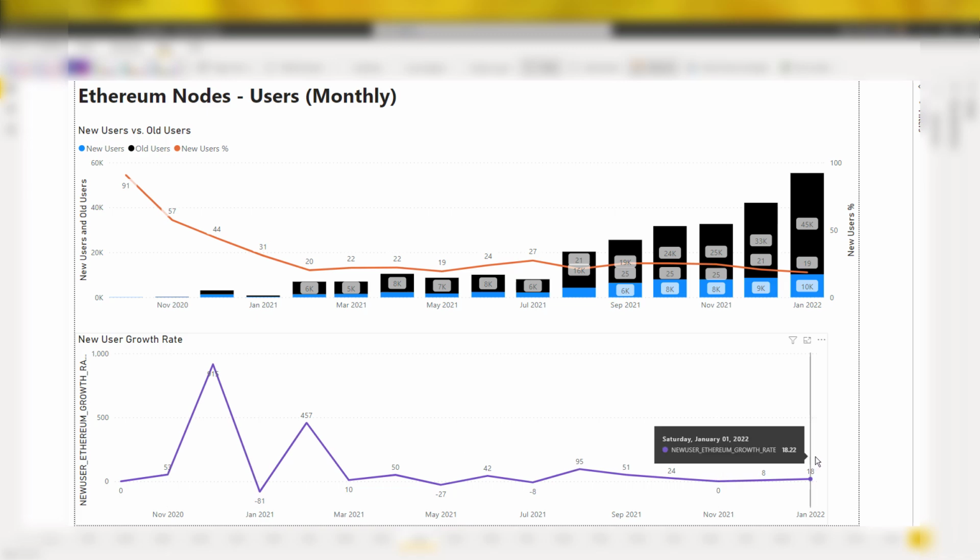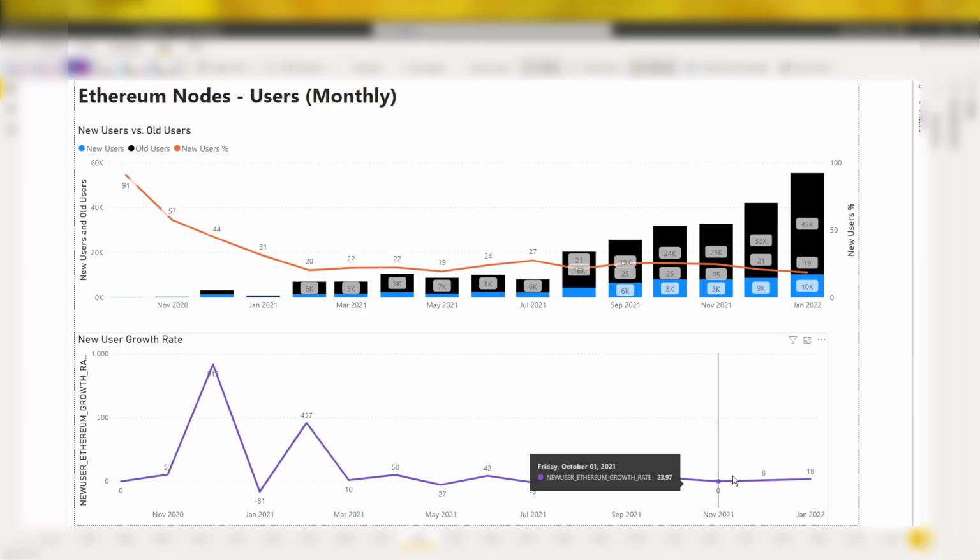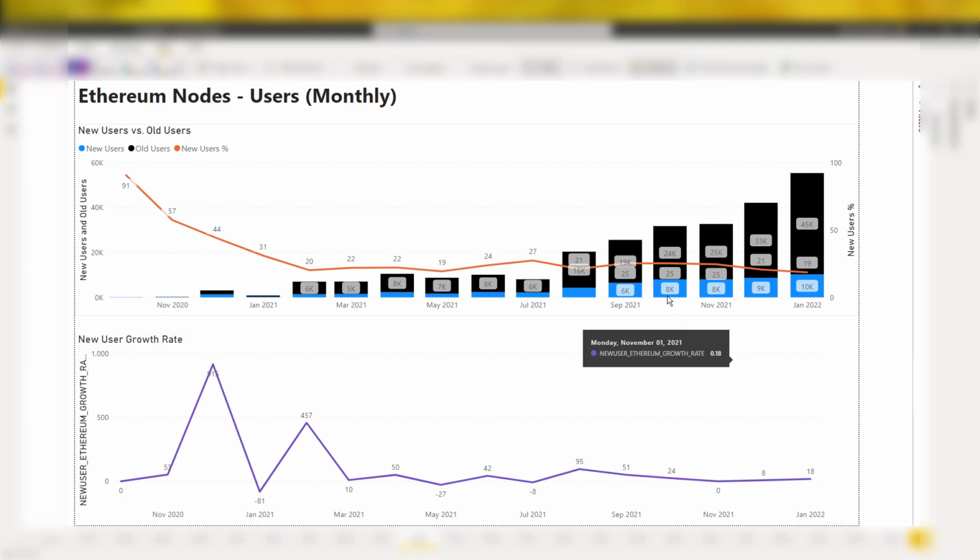From the beginning, in October and November, the new user share is about 25%, and you can see it's falling down. We are at 19% in Jan. The growth rate chart below kind of explains this with its declining trend. We even have months with 0 growth rate percent. For example, in October, we have 8,000 nodes created by the new users, and in November, it's also 8,000, right? We didn't see any significant improvement in the rate of growth.